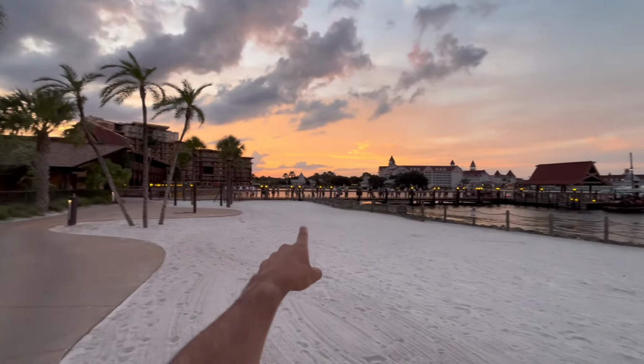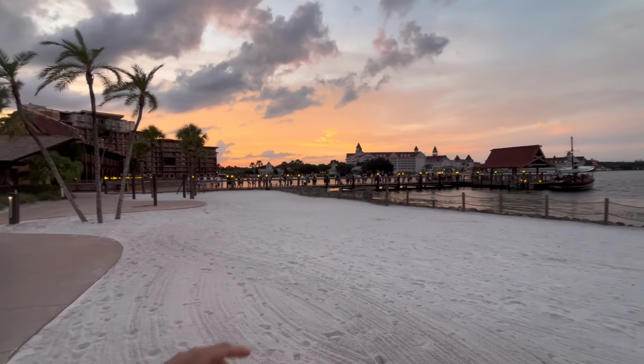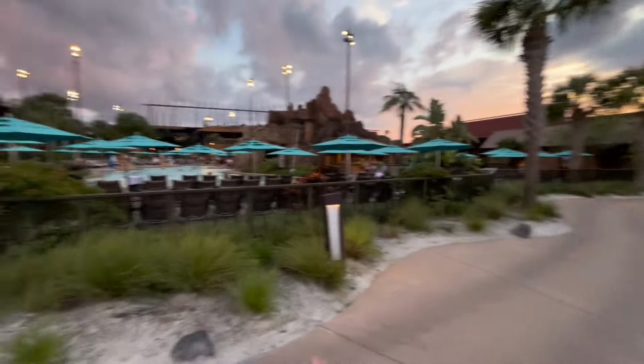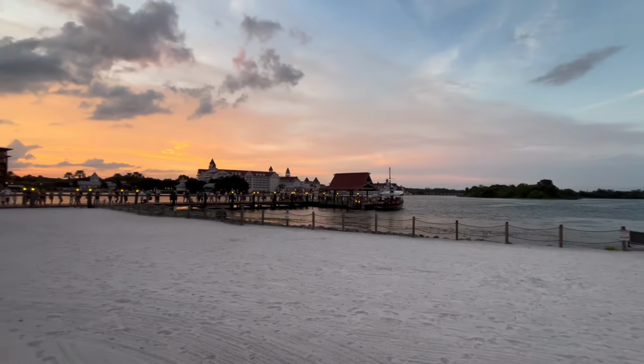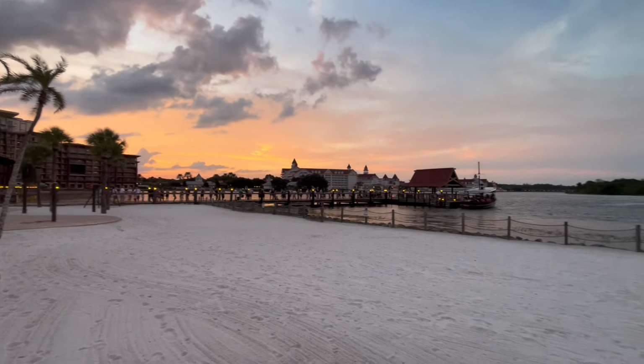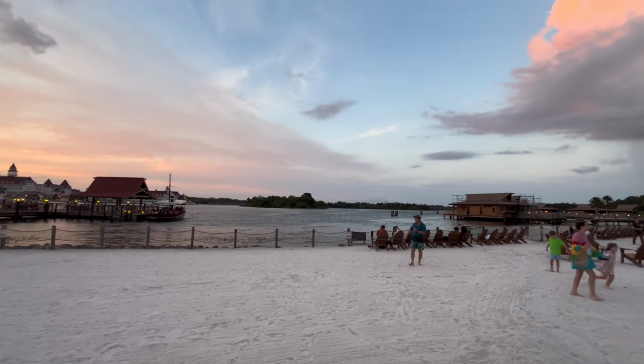And then there's a long line right here to go to Magic Kingdom. It's probably all these people who were at the pool earlier. The pool's kind of empty now. But it's just very nice to look at this whole view. It's beautiful. I can't wait to see the fireworks.